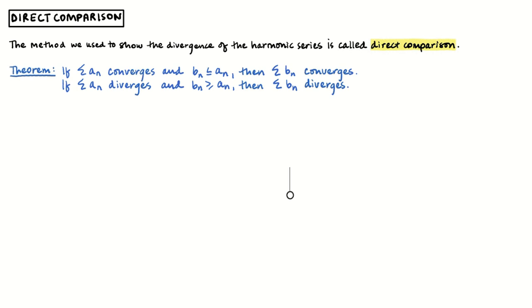A technique that I just used, where I said, hey, this is even bigger than infinity, so it must also be infinity, is called direct comparison. So the theorem is, if we've got a convergent series, and I'm assuming positive terms, or like the absolute value of Bn is less than the absolute value of An, the terms are smaller, then the sum of the smaller terms is also going to converge.